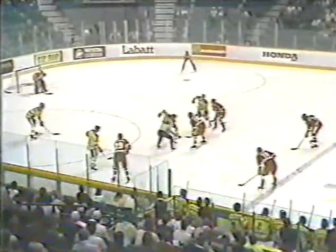I see that the Soviets have Larionov. He's the quarterback of this Soviet team back there, and his job is to take control of the play and make sure that the puck stays inside that blue line.